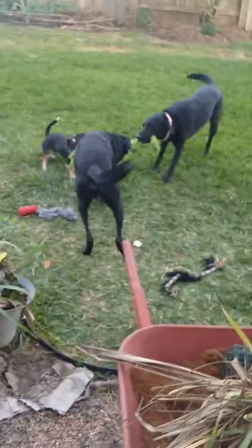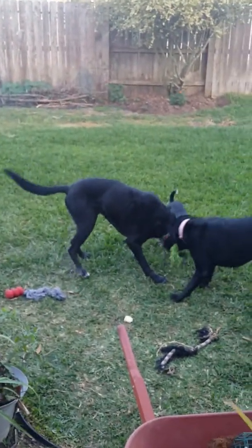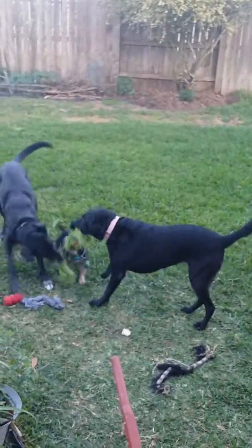Dogs are going crazy. This is what they like to do. Yeah, there's the 3 of them doing tug of war. Nobody wins in this game.